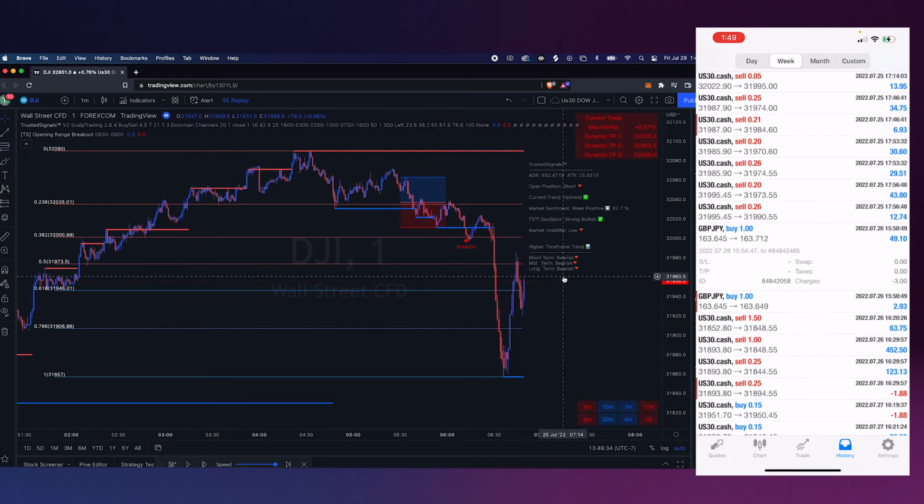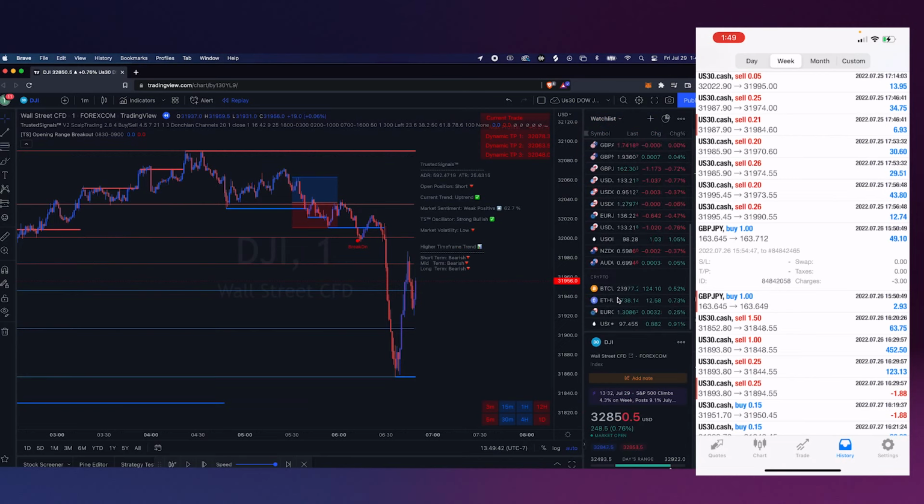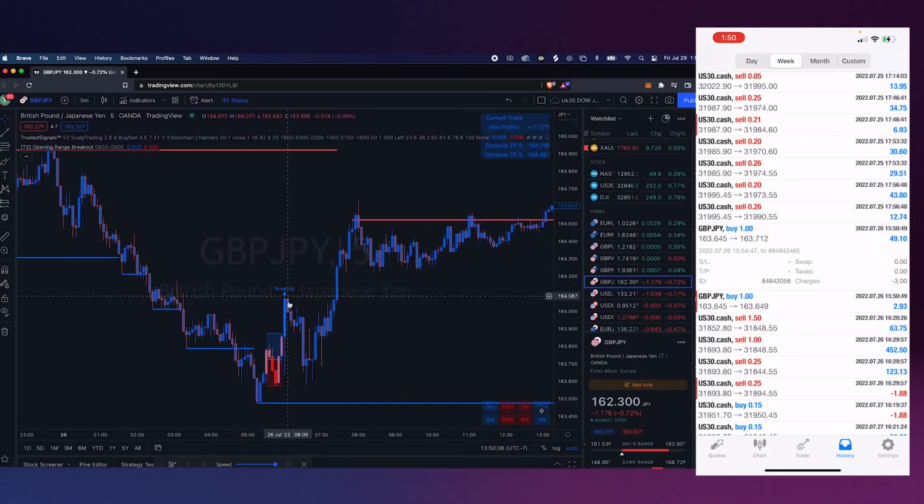Let's go ahead and check out this trade that happened on the 26th. That was on GJ. By the way, guys, the breakout can be placed on any pair, but it is intended for indices.